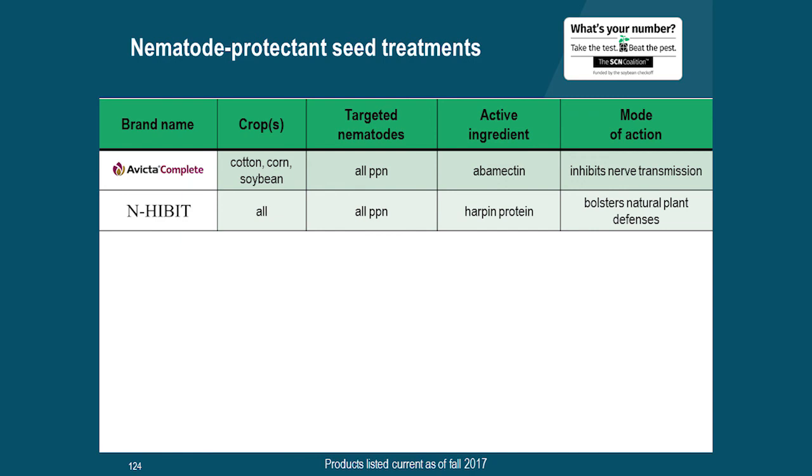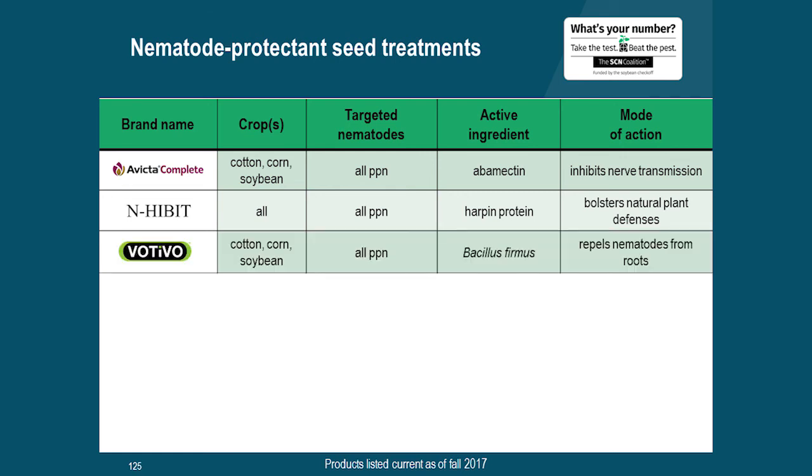And around that same time, there was a company out of Pittsburgh, Pennsylvania, Plant Healthcare Incorporated, selling a seed treatment called Inhibit that was a protein that stimulated natural plant defenses. And those natural plant defenses were broad-based. And so it was described as providing protection against all plant parasitic nematodes and could be used on all crops. The third entry into this area was a product from Bayer Crop Science called Votivo, again available on cotton, corn, and soybeans, having activity against all plant parasitic nematodes. And this one was a biological, a bacterium, Bacillus firmus, that didn't kill nematodes, but protected the roots by repelling nematodes from the roots.